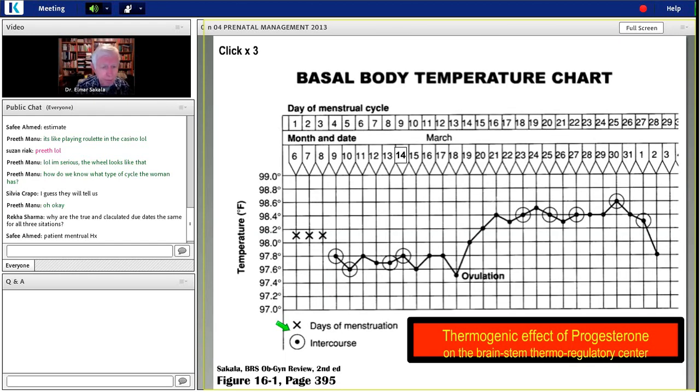Basal body temperature. Here we see the day of the menstrual cycle. And this is the basal body temperature prior to ovulation. And use a special thermometer. It has very clear gradations every half of a degree. The woman puts it in her vagina in the morning before she gets up, before she does anything, a basal body temperature. And what you would see is when the ovulation takes place, if it does, corpus luteum is formed, progesterone is made, that has a thermogenic effect, raising the temperature. And so it's going to be a degree or so above what it was before.